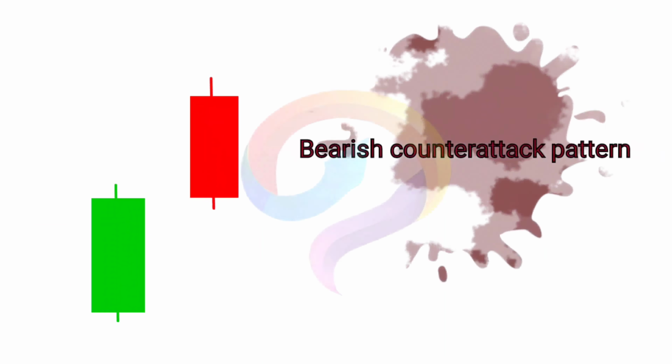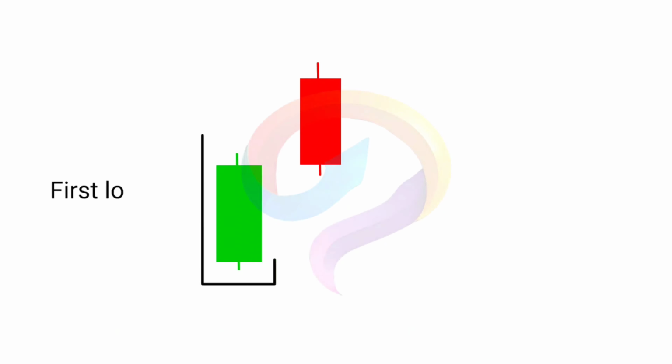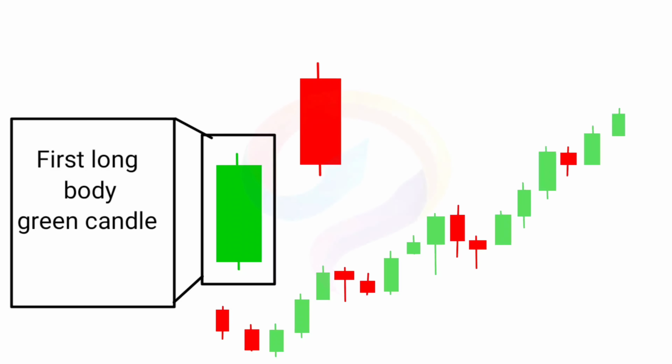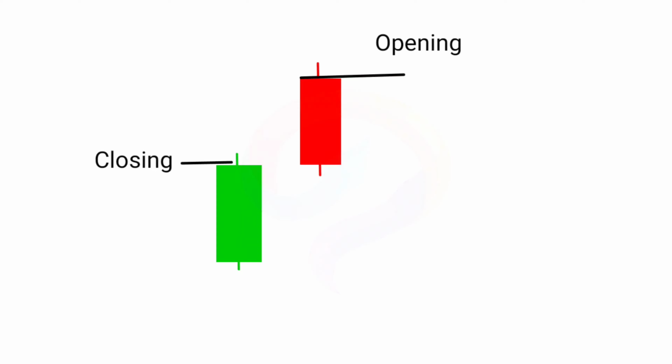The bearish counterattack candlestick pattern is a 2-bar pattern that can signal a potential reversal in a strong uptrend. The first candle is a long and green candlestick with a real body, indicating a strong bullish sentiment in the market. The second candle is a red candlestick, which opens higher than the previous day's close and rallies further before sellers take control and push the price lower.